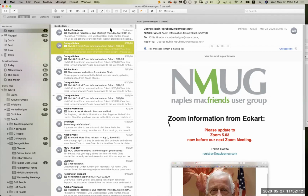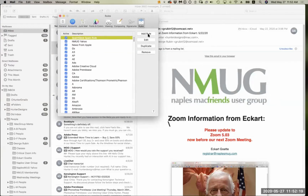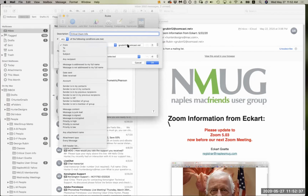Let me go back to the rules. So back to mail preferences and back to rules. So I'm going to add a rule. This rule is going to read description. Give it a name. Critical Zoom Info. Doesn't necessarily have to be from George, but because I know that all these emails that will have Critical Zoom Info will be from George, I'm going to say from George.